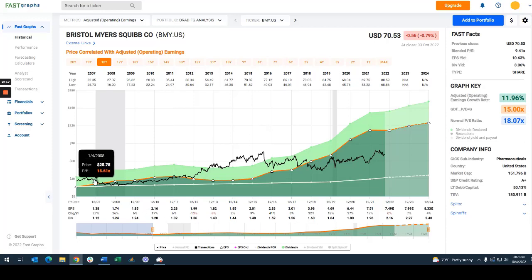Now, by running my mouse along the price line, I can see that there was a period of time where PEs were in the 20s. I can see during the Great Recession, the PEs were in the 10, 11, 12 range. I can see, ironically, as they were recovering from some down years, the market got irrationally exuberant and the stock was trading at 20 and 30 PEs, only to fall back again over the next several years into the single-digit PEs.